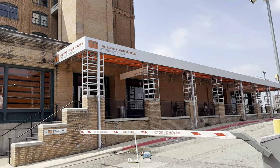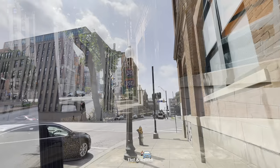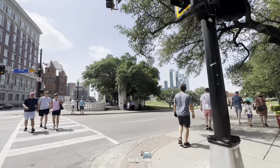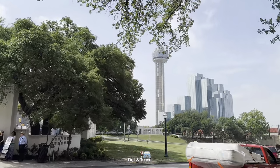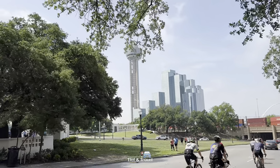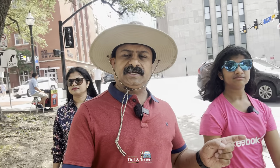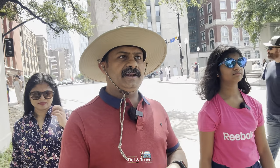The Sixth Floor Museum, Dealey Plaza. See this? See the Reunion Tower? Yeah. Wow, excellent. Nice view, right? So this whole place is called Dealey Plaza. Now we reach Dealey Plaza. Here so many attractions are there. Museum, Sixth Floor Museum, then monuments.